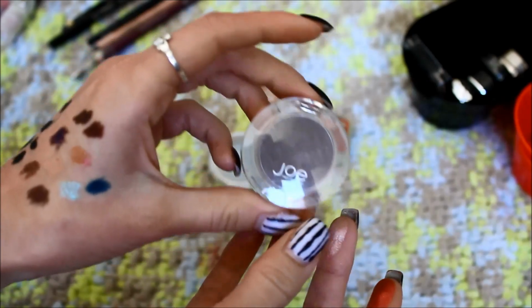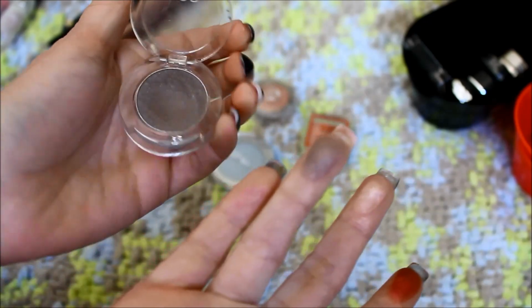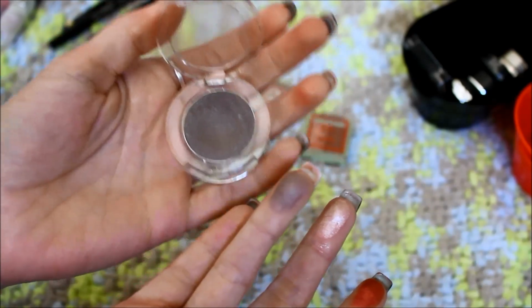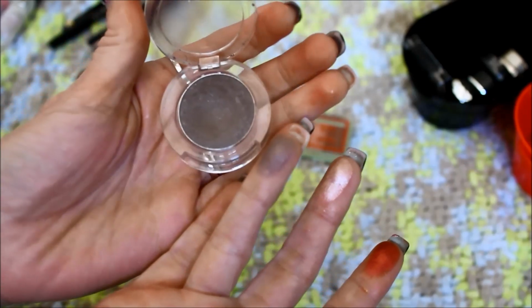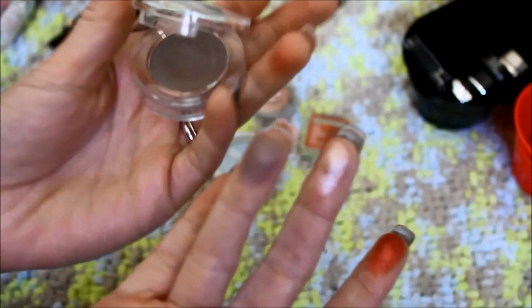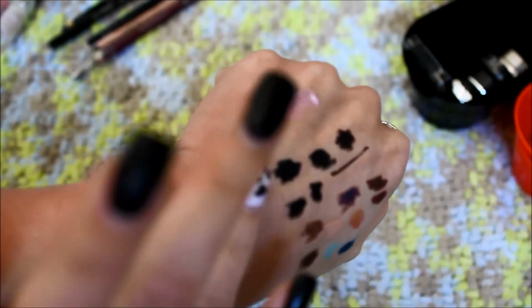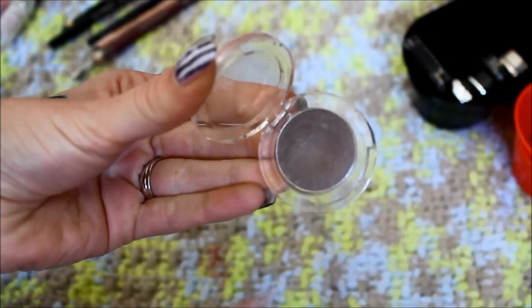This is the Joe Fresh single in the shade Pebble. This is really old, not great quality. This is like super old school Joe Fresh makeup. They've since like rebranded, relaunched, and there's a whole bunch of new makeup at both Superstore and Shoppers Drug Marts here in Canada, and I do want to try some of the newer shades. This is the newer makeup. Like, see how dry and patchy that is? It was a really beautiful taupe shade, but it's just old and gross.